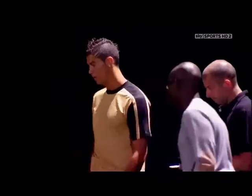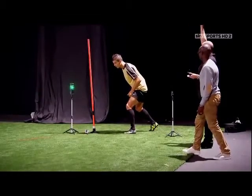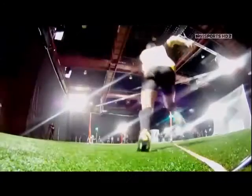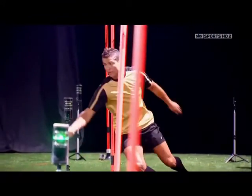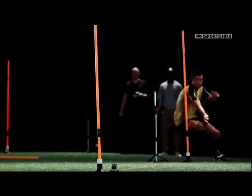Okay, good man. Take your marks. Get set. Go. Ronaldo's style again has very little in common with the sprinters.